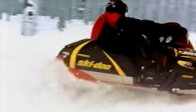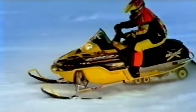The other nice thing about the MXZ that's new is the reverse that's on there. It's nice being able to just press a button, rev it up and go backwards and get out of a tight spot. A sled like this, unbelievable because it's light, it's agile, becomes one with you, has incredible power. You talk about ultimate, that was ultimate.